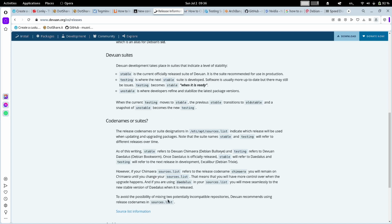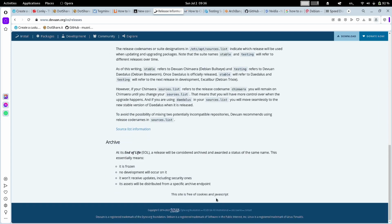To avoid the possibility of mixing two potentially incompatible repositories, Debian recommends using release names in the sources.list. And at end of life, that is EOL, a release will be considered archived and revert to the status of the same name. This essentially means it is frozen, no development will occur on it, it won't receive updates including security ones, and assets will be distributed from a specific archive endpoint. So this is all what I have told you earlier.